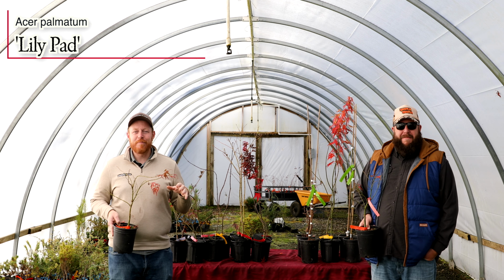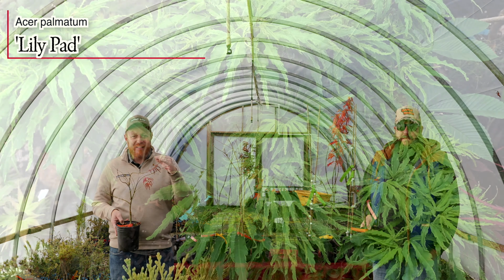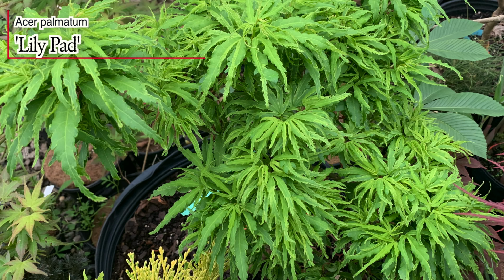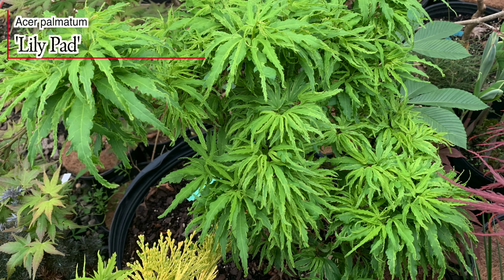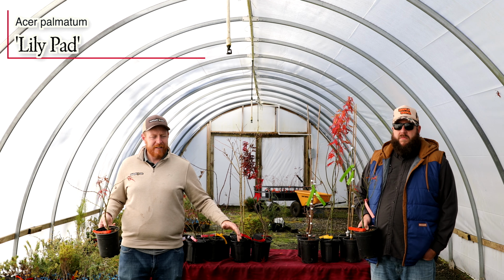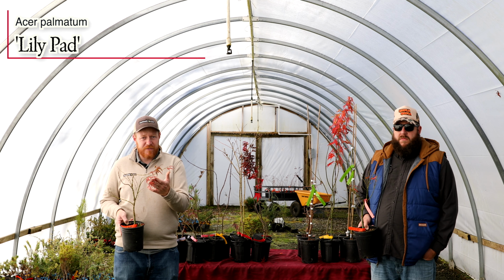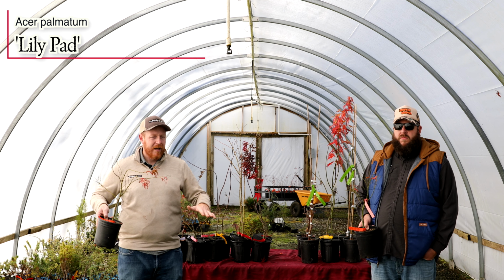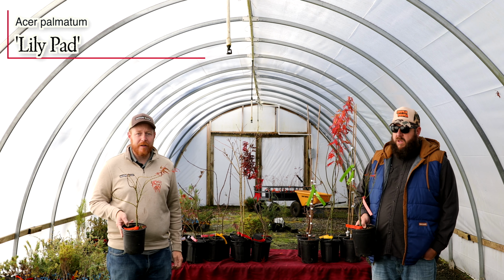Y'all, Lily Pad, this is a cool tree that brings it. It's variegated. It's got that tightly layering habit. It was a selection that was found as a variegated sport in Boring, Oregon, off the side of a macaw yatsubusa, and they grafted it, and it grew more wide like a lily pad. And they said, huh, that is pretty cool. And they named it Lily Pad, not because of the variegation, but because of how it grew out wide. And it has a very unique shape when it comes to variegated macaw yatsubusa types.